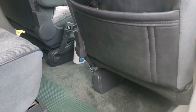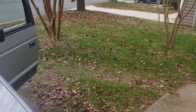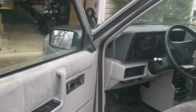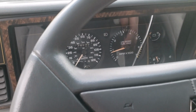Seats, map pockets. It's really in pretty much astounding condition for its age, and being a mid-80s Chrysler product. They weren't designed to really last more than 5 or 6 years when they were built, and that's from official documents from Chrysler. But we'll go ahead and get that started up so you can listen to it.